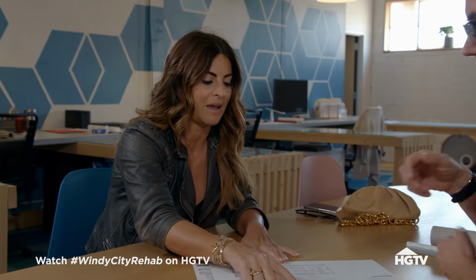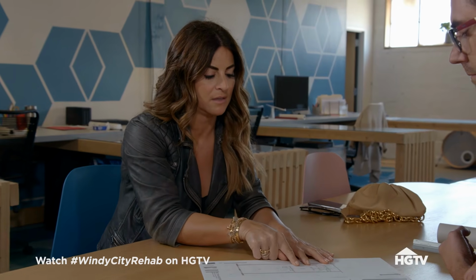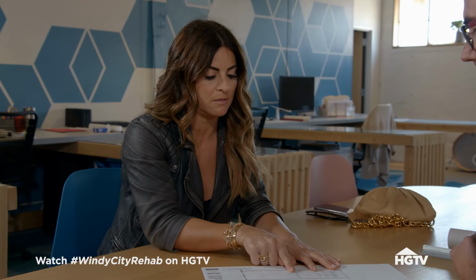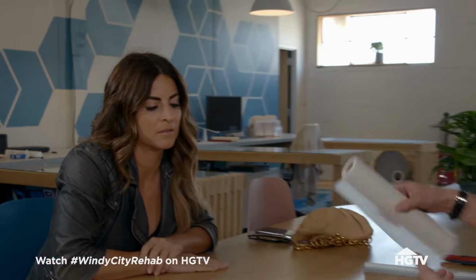My question is, how far can I actually go out with this mezzanine? Because the goal would be to bring it out to almost where the existing kitchen would be, but are we even allowed to do it? Okay, well, let's talk about that. You mind if we trace? Yeah.